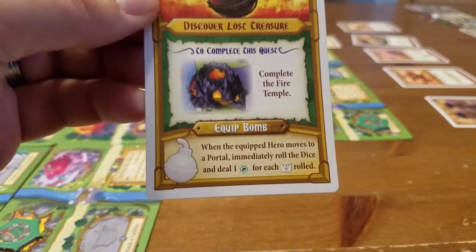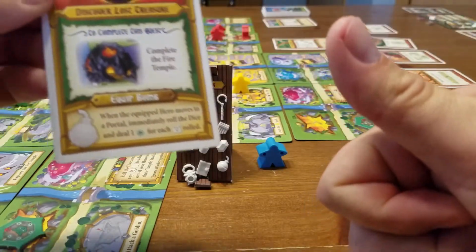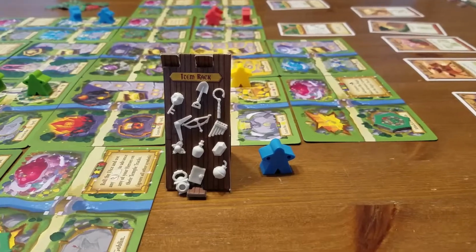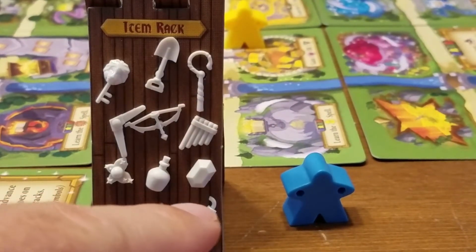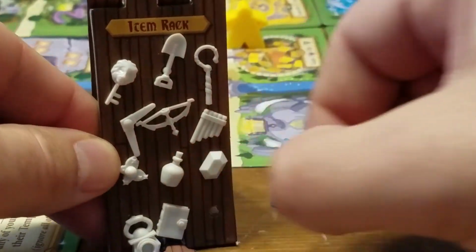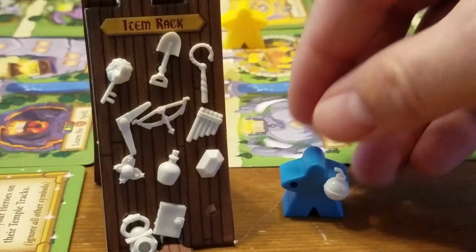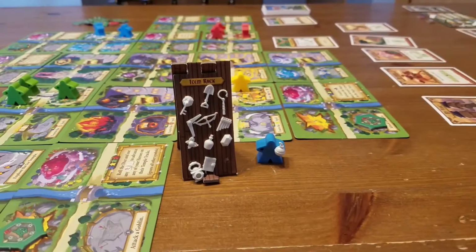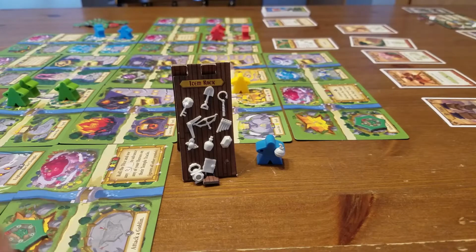For example, if you were to complete this, discover the lost treasure in the quest there in the Fire Temple, when you're done, you would be able to go over to the board and find the item that matches the quest that you completed, and then add that item onto your item meeple. He'll actually hold it and carry it around with him for the rest of the game, and that particular hero will be able to use that item when he gets into different exciting adventures and stuff on the board.